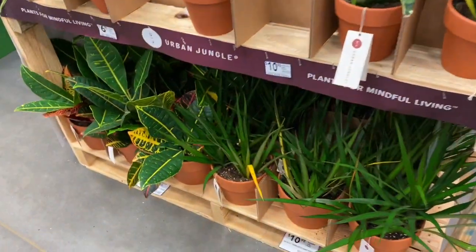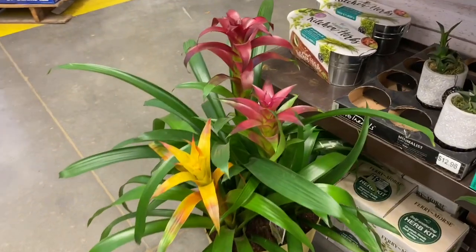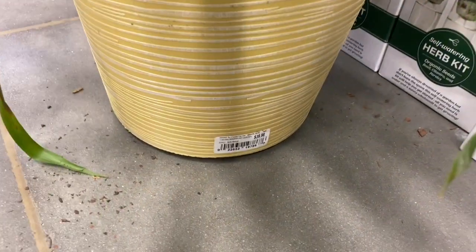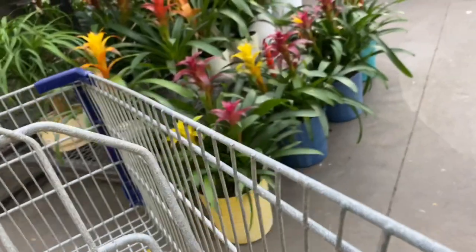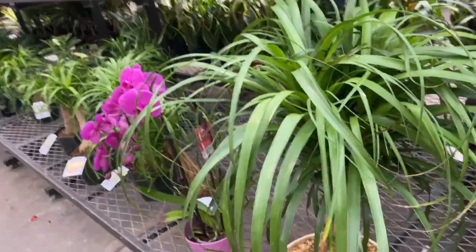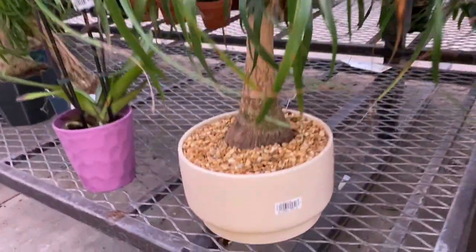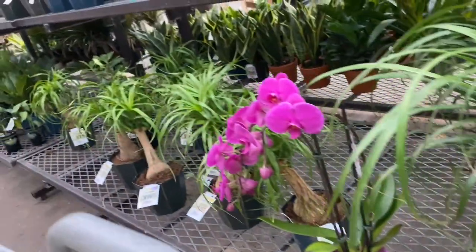Here's that urban jungle display. Some crotons, snake plants, Dracaena, not much. These bromeliads are nice. That's not a bad price for a ceramic pot and 3 nice size bromeliads. Okay, more bromeliads. Look at these little ponytail palms over here. Very cute. And not a bad price either. Very nice. And here's some smaller ones.